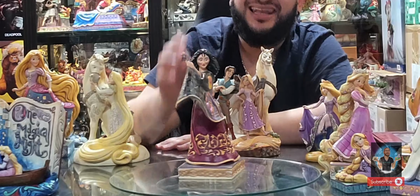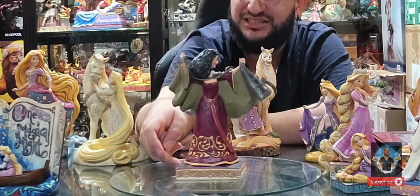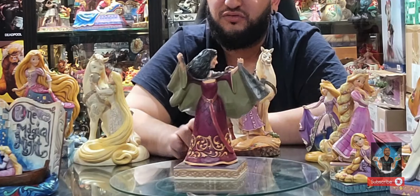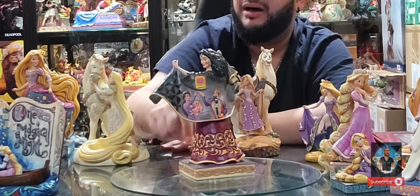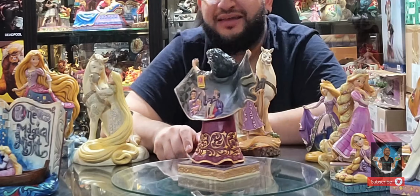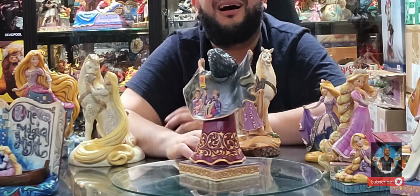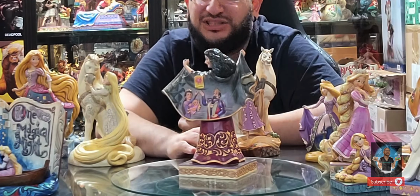I will say, I love her burgundy dress. I love the base here, which is the golden lace that kind of resembles Rapunzel's hair. I love this yellow gold trim on the bottom as well. But then the actual back of her cape, which is so odd for a villain's piece, right? It's so odd.